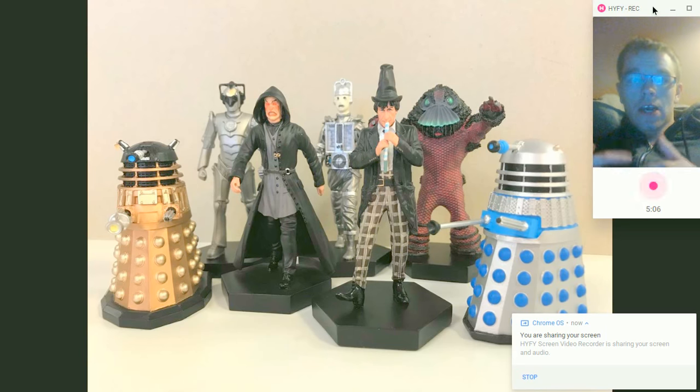The Cyber Leader or Cyber Lord, whatever they're going to call him, because I've never really heard him called the Cyber Lord. They're probably going to call him Cyber Lord. He just looks like a normal Cyberman. Doesn't look hard. Cyber Mondas and Cyberman, they added a few bits to him. I don't think he's hard.